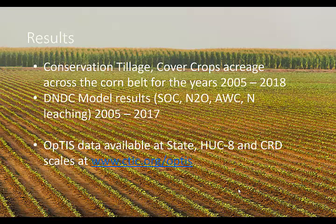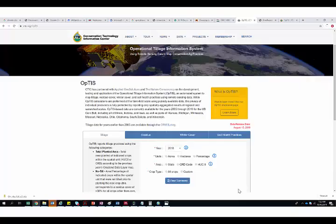There's also a report on the CTIC website that dives deeper into the methodology, the accuracy, and the actual results from the current version of data that's available right now.